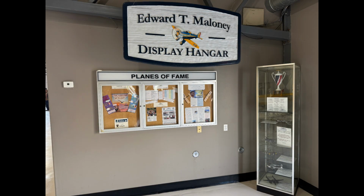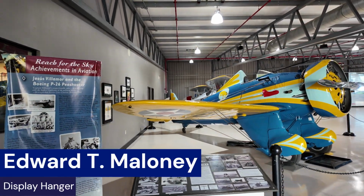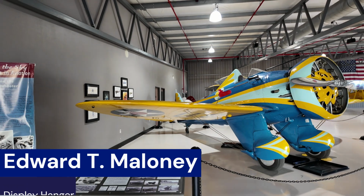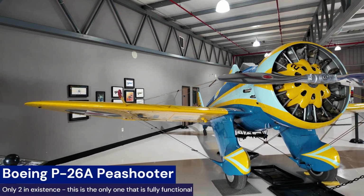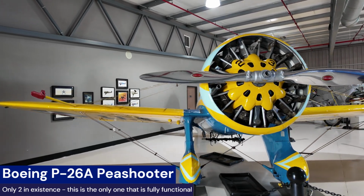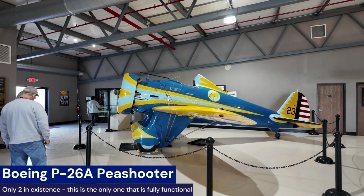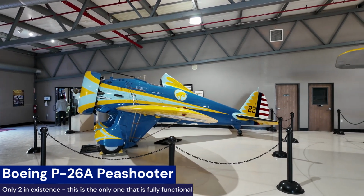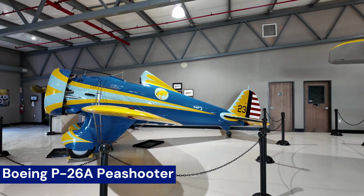The first hangar is called the Maloney Hangar, obviously named after the museum's founder, Ed Maloney. It features several different vintage aircraft on display. And as soon as you enter the hangar, you are greeted by this very beautiful Boeing P-26A with its remarkable paint scheme. It looks like new.